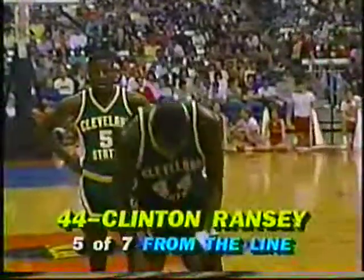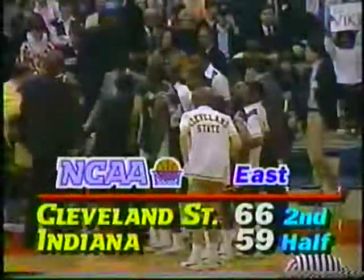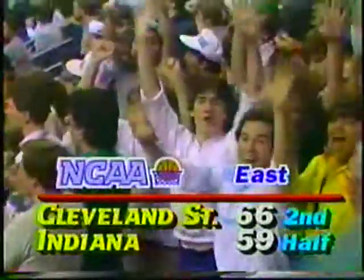Ramsey gets 17. One more try coming for this young man out of Toledo, Ohio. It is up. It is there. 18 points for Clinton Ramsey. 66-59. There's a timeout on the floor as the teams gather around the respective coaches. With the score, Cleveland State 66, Indiana 59.